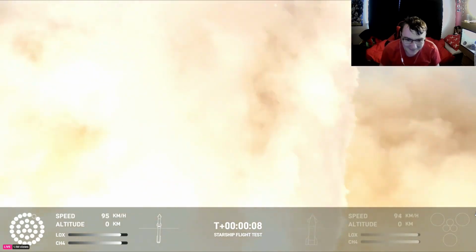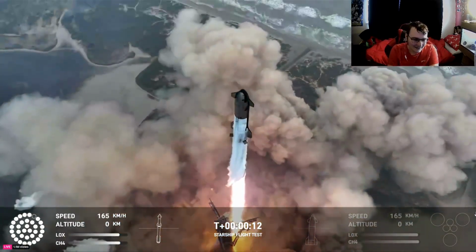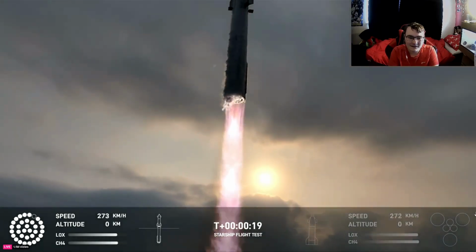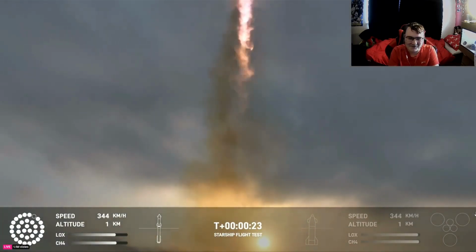Camera doesn't like that. Oh, we have an engine out. We have an engine out on Super Heavy. Vehicle is pitching downrange. But we are off and underway. Wow, look at those shockwaves.